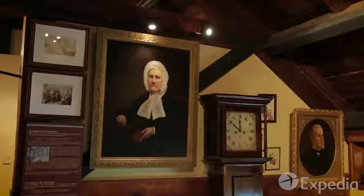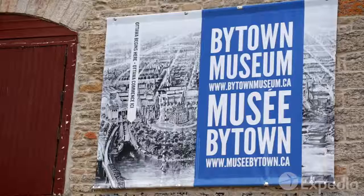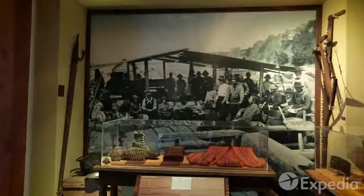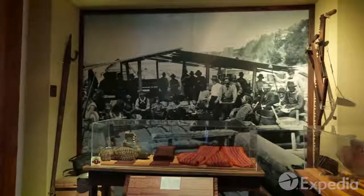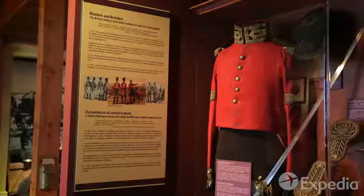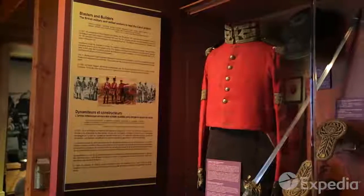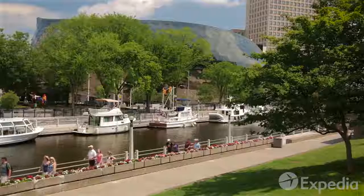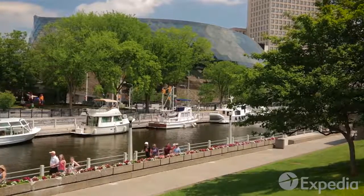The 1827 Commissariat building, now the Bytown Museum, is where Ottawa began. It was built as the depot for the British engineers who set out to construct the Ottawa locks, under the supervision of Colonel John By. Bytown became Ottawa in 1855 and was made the seat of government soon after.